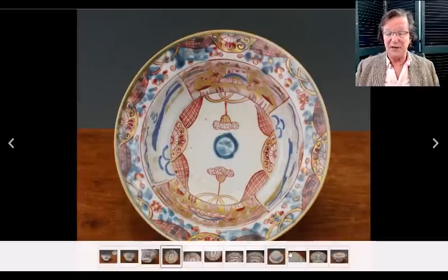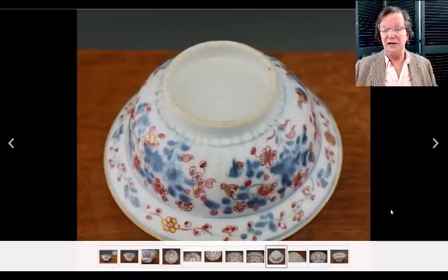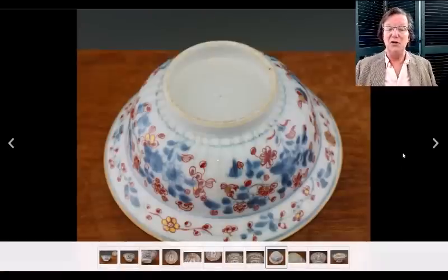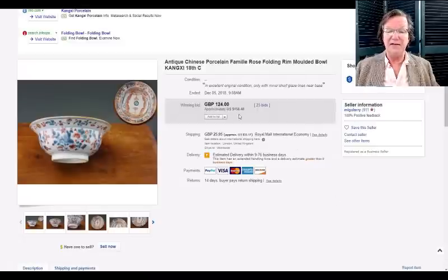And here's a picture of the bottom of it. Clearly a Kangxi, and somewhat of an early Kangxi bowl. A nice one. And look at that, it went for $158, very reasonable. That was a real bargain, I think, because it was in very good condition overall.